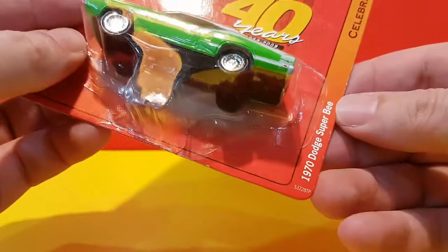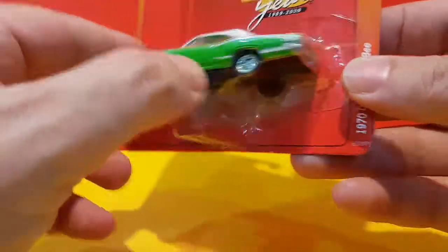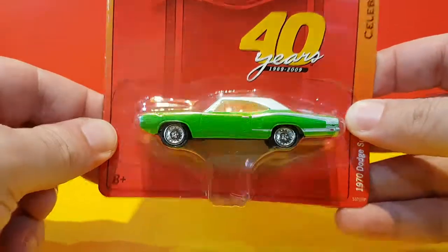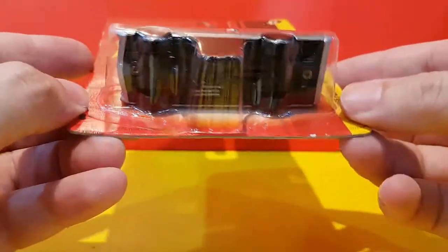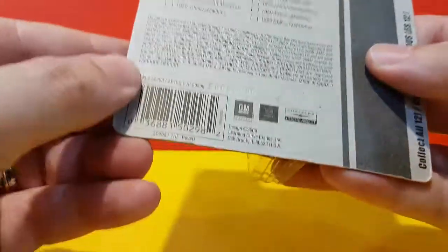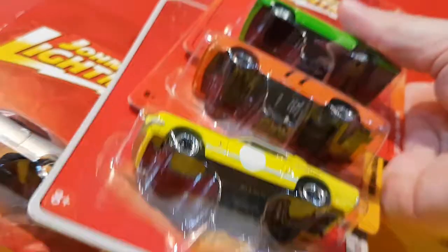No. And then another one, 40 years, with the 1970 Dodge Super B in green. A casting I don't have, I think, from anybody. So, pretty neat. And I got it on the cheap, so I like those wheels. And last but not least, 1966 Pontiac GTO. We gotta love the Pontiac GTO in gray. Very, very cool. 2009 too, I think, yes. Hey, I don't get Johnny Lightning very often, and I like those.